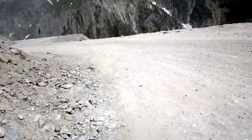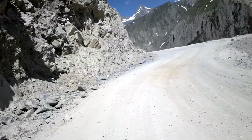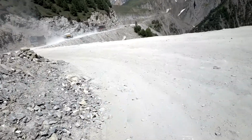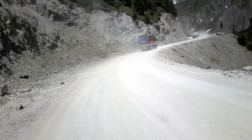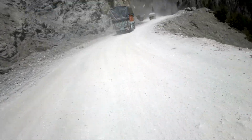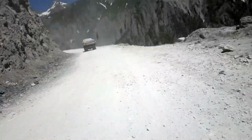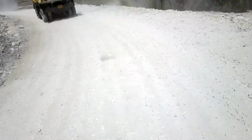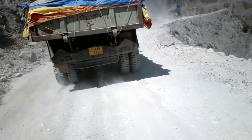So make sure that you always maintain a constant speed while you're on these roads. And a good option here is to always overtake a truck from the left. But if you notice on the left hand side, there are a lot of rocks there. So you would have to maybe get to the edge sometimes, and it's kind of scary also. So if you notice now, there's a gap in between the trucks, so you've got to just rush out and take your turns and go through those gaps.